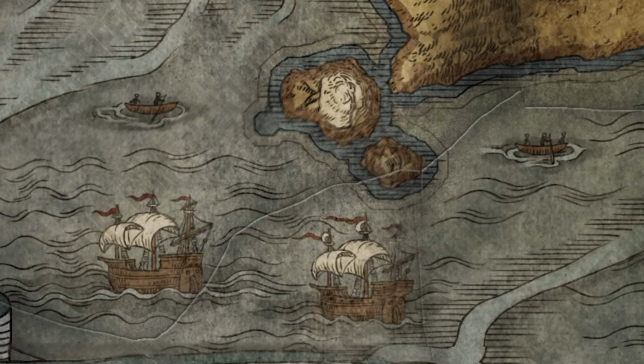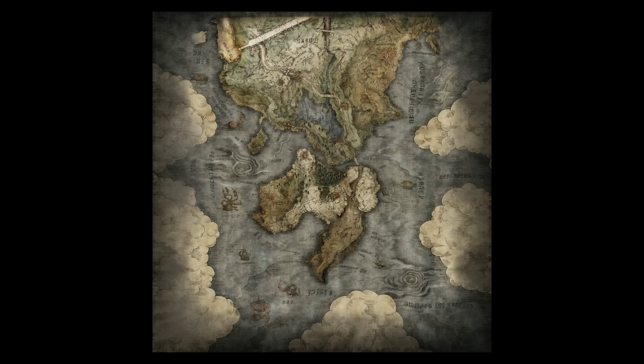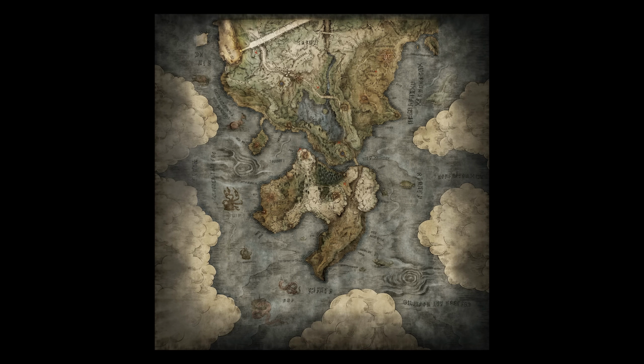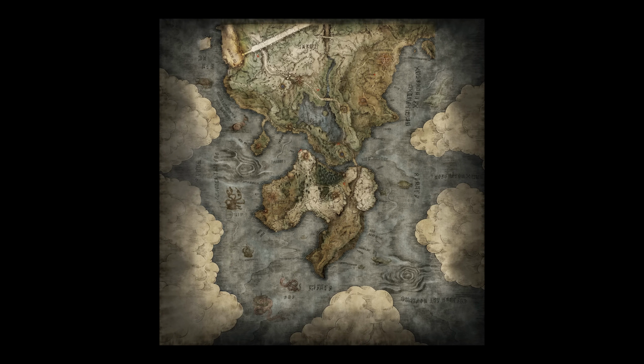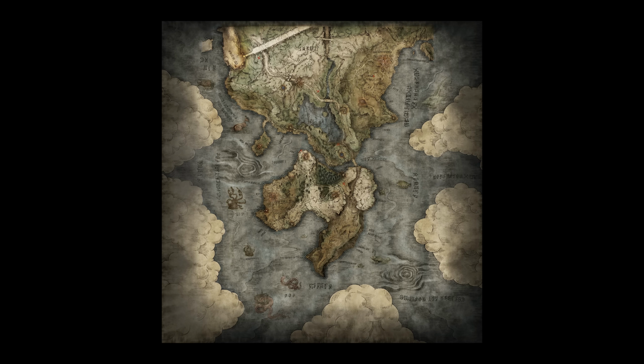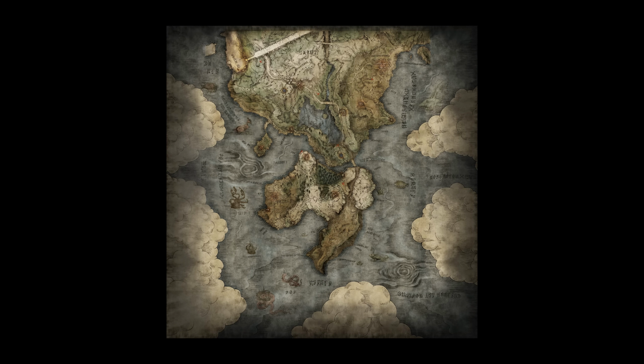So in the end, we were left with these boats, small excerpts of blurred text, and we're left with this story of an older map that inspired it all. And I'm a huge sucker for this older version of Elden Ring's map because it's such a rare, fascinating glimpse into a past aspect of the game's development.